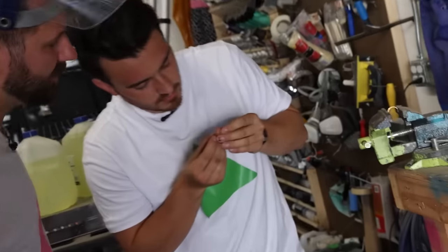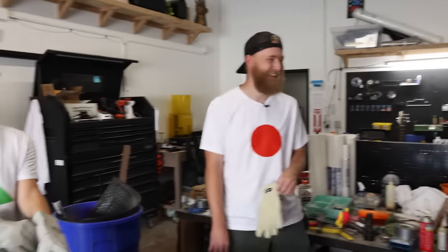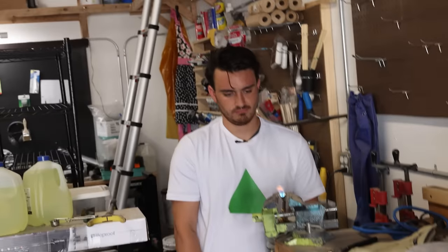Bro, that's a cheap metal, dog. It looks like plastic. Lead, bro? Yeah, is it lead? Yeah, get your lead checker out. Well, it's not gonna blow up. Yeah, bro. Oh, yeah. Idiot. I'm an idiot. Torch it, torch it, torch it.